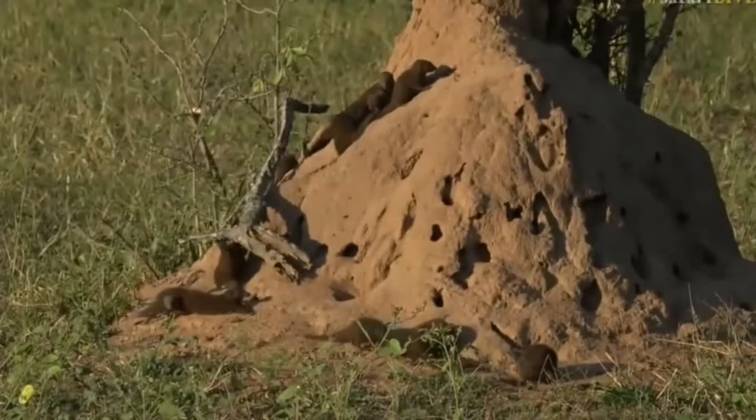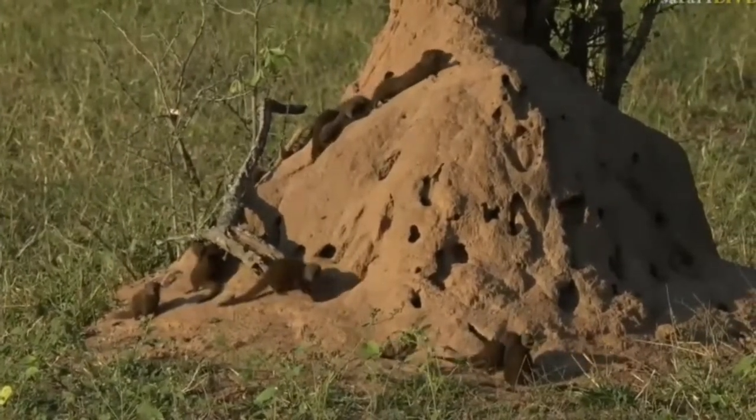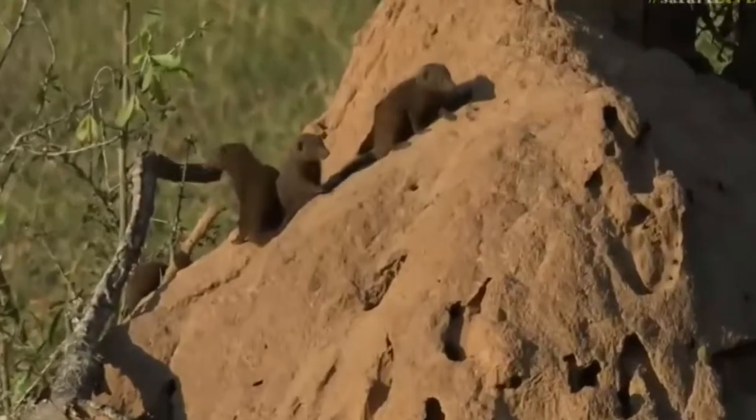And this is exactly what I was aiming for. I figured if the sun was poking up over the horizon now, and it was starting to get warmer, these dwarf mongoose would be out and enjoying their sunbathing session.